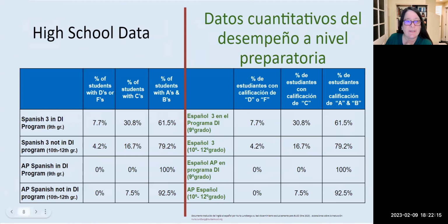Spanish 3, take a look. The statistics are trying to show you that the students in Spanish 3 who are in DI, so all of our 9th graders who are in Spanish 3, are doing well. They're either getting C's or A's or B's. Statistically, this is a very small group. So the actual number of students getting D's or F's is very small, because even though it says 7%, you know how when you have a small cohort, 1 or 2 kids can totally change it. If you have 15 students and 2 of them are getting a D or F, then that looks a lot larger than the 200 or 300 kids who are taking it in 10th through 12th grade.